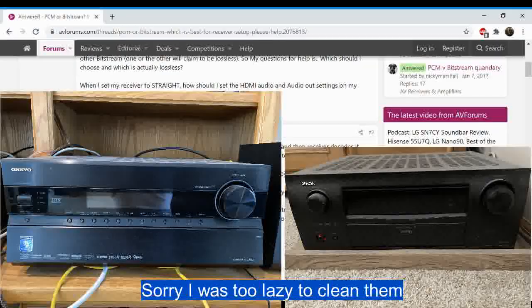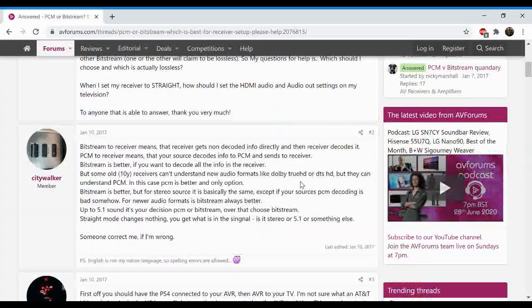So I hope you guys learned something there, and that is my recommendation for the regular HD receivers. Put that in PCM format, and for the Ultra HD receivers, you put that in Bitstream for every source that goes through it. So that is how you utilize your HD receivers, by putting them in PCM and decoding that.